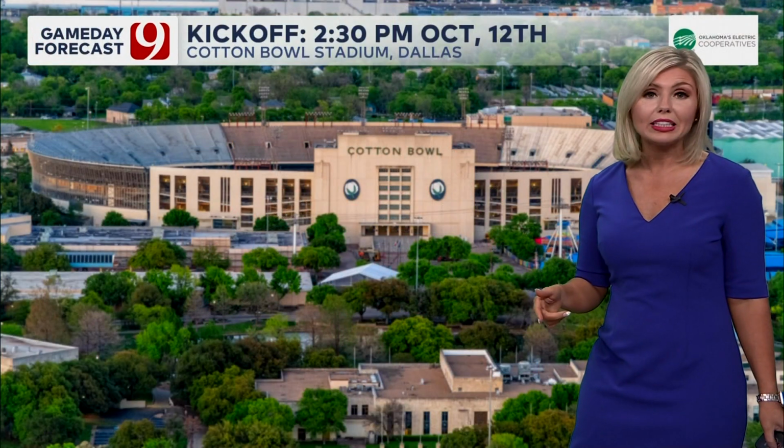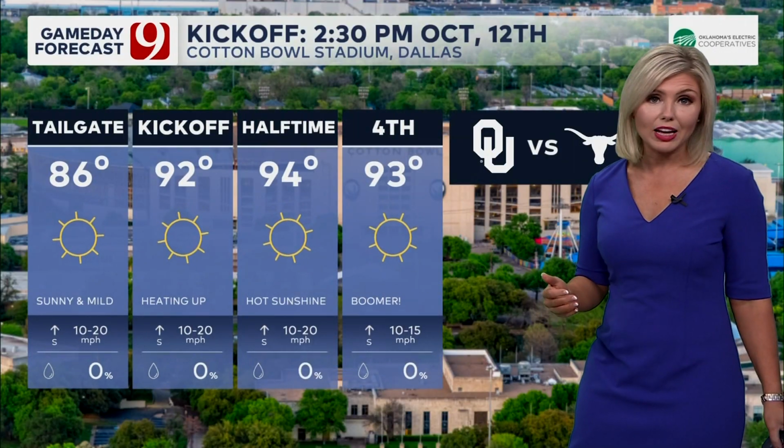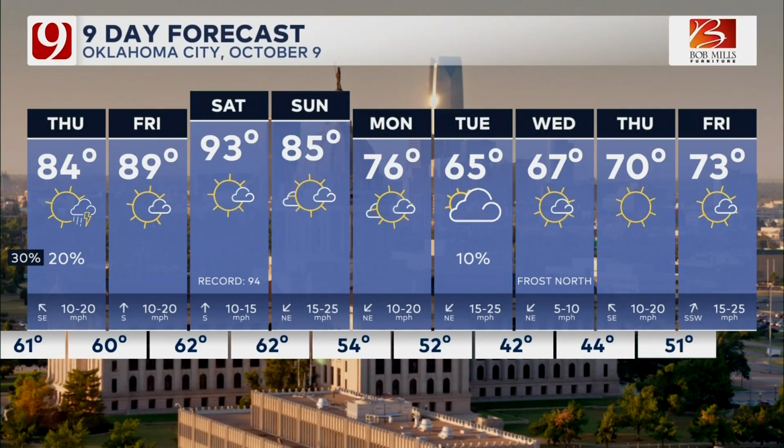If you happen to be going down to Dallas, it's going to be hot there too. Kickoff, low 90s, halftime, mid 90s, and by the fourth quarter, only dropping into the low 90s. The 9-day forecast shows better, cooler weather is still on the way for next week. Carl, back to you.